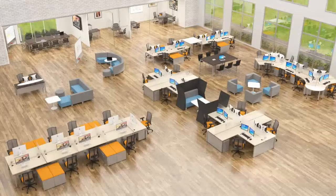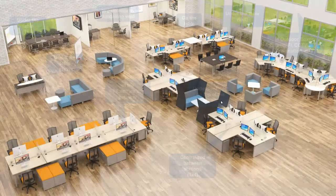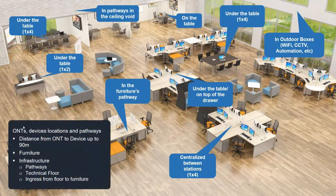Also, it's important to take into account the location where the ONTs will be located, if they will be installed under the table, on top of the drawers, in pathways in the ceiling void, if it's on the table or centralized between the workstations, or installed inside the furniture's pathway.